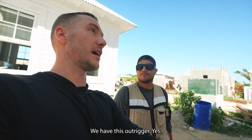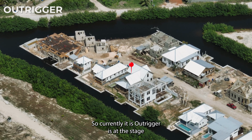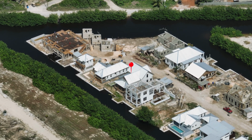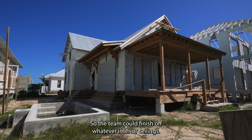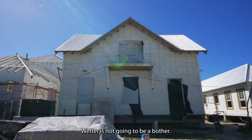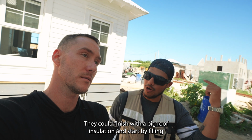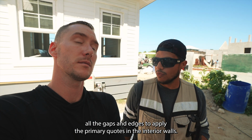Right in front of us, we have this Outrigger. Yes, so currently this Outrigger is at the stage of the windows and doors installation, the UPVCs, so the team could finish off with whatever interior ceilings you're going to do and work easier. Weather is not going to be a bother. They could finish with the V-groove installation and start body filling all the gaps and edges to apply the primer coats in the interior walls.